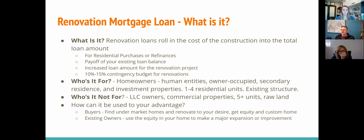And one of the big things is it has to be an existing structure. These are not ideal for tear down projects where there's nothing there at that point to rebuild something. There are some different nuances that we'll go into as it comes to adding certain types of units and the extent of construction that you can do.